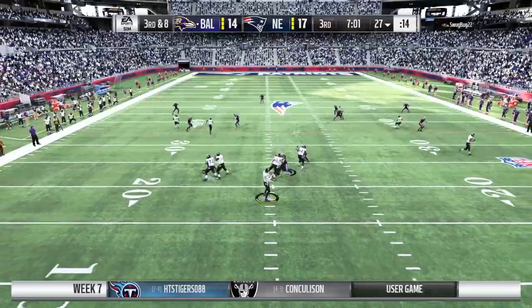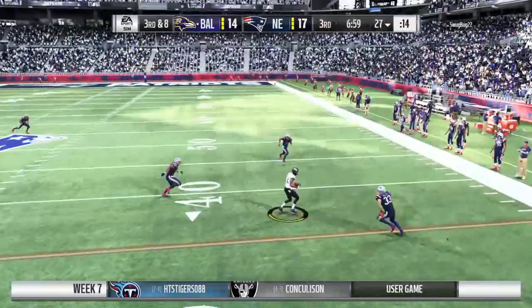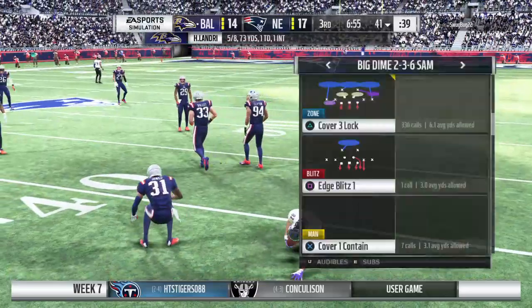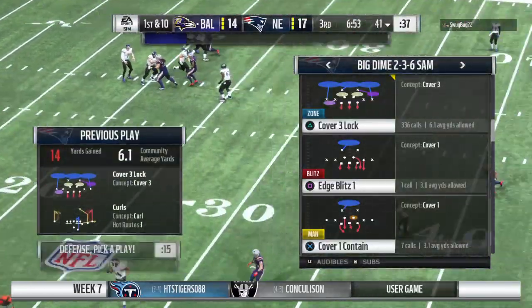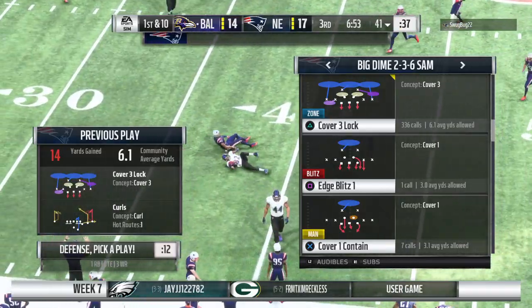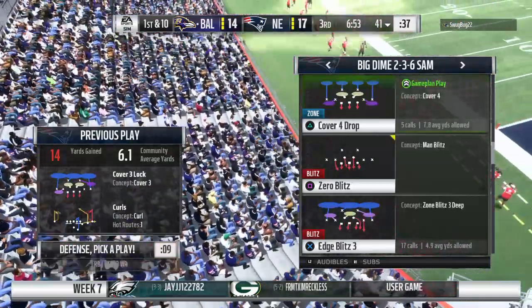They'll look to throw. Wide open receiver, complete. And they get him down, but not before he takes it across the 40-yard line. They get 14 on that one. That's good for a Baltimore 1st down.